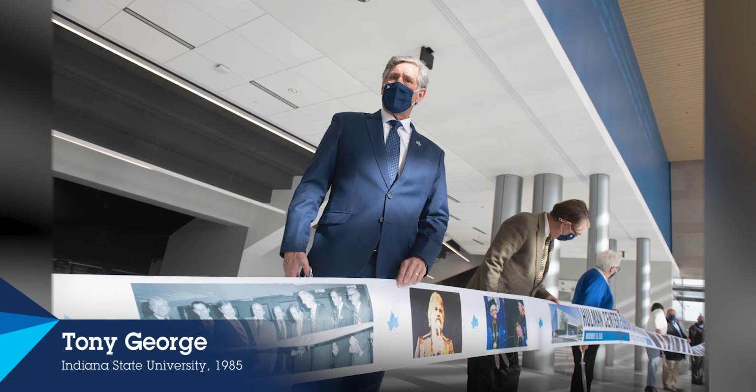So just glad to be here today and be a part of this and celebrate together with the community for the ribbon cutting of Indiana State University's remodeling of Hulman Center. Well, thank you. This has been much anticipated, and today we're finally going to be rededicating Hulman Center.